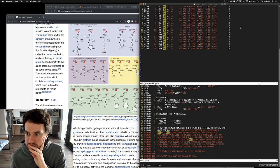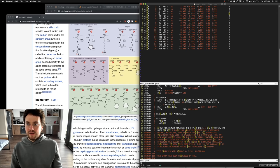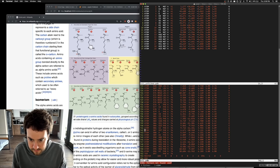1, 2, 3, 4, 5 carbons. That's a carbon, 2, 3, 4, 5 carbons. Okay, that seems right. We have one oxygen. We have one sulfur. Oh, we only have one oxygen, or do we have two oxygens? Oh, we only have one oxygen. Okay, well, my methionine needs more oxygen. Maybe give it an OXT.